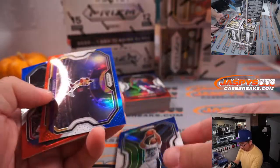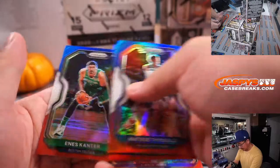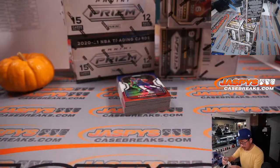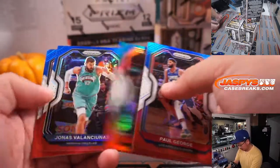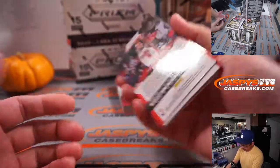There's Cole Anthony, red, white, and blue. LeBron, red, white, and blue. Those LeBrons actually have some pretty good secondary market value. Lakers, Matt. With my Lakers. And there's another Cole Anthony for David and Orlando. And obviously, these are all parallel, so all these red, white, and blues will ship.